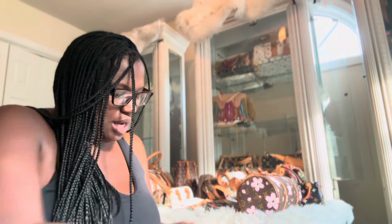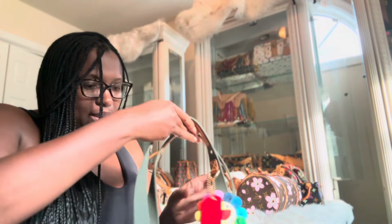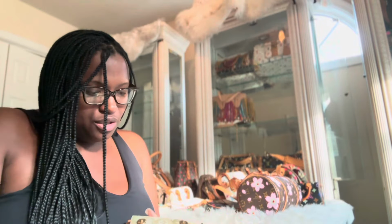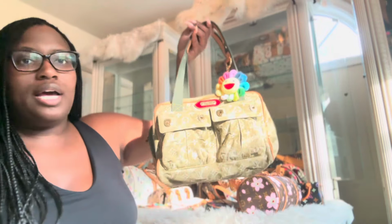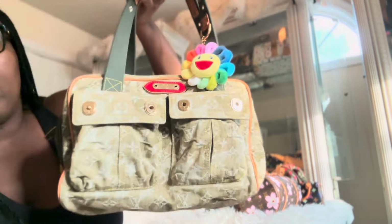It's kind of smushed down in the bottom. Whoops. But that's fine because it's a fabric bag, so it can be completely reshaped. But this is my Louis Vuitton Jasmine monogramouflage.